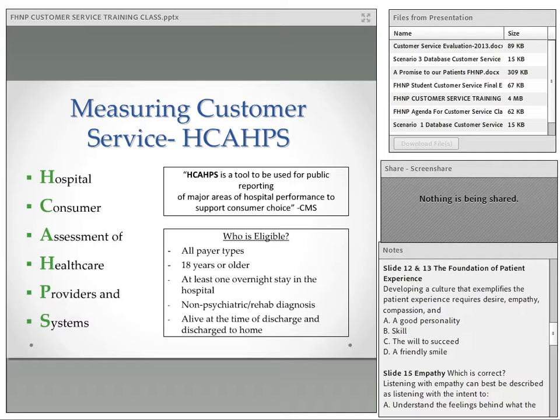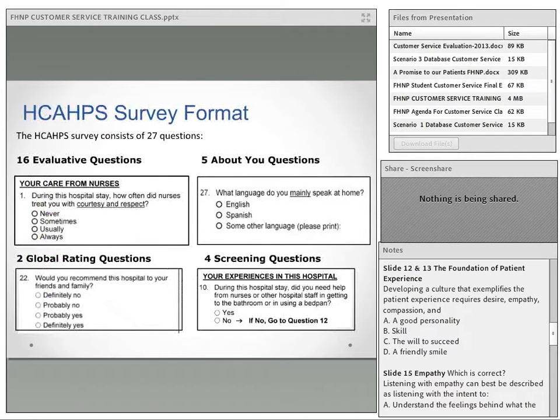And remember, students have the ability to affect HCAHPS scores. If a student creates some animosity with a client or guest, the HCAHPS score is going to go down. If the student goes above and beyond and makes that patient stay memorable and exciting and a good one, then the HCAHPS score is going to go up.